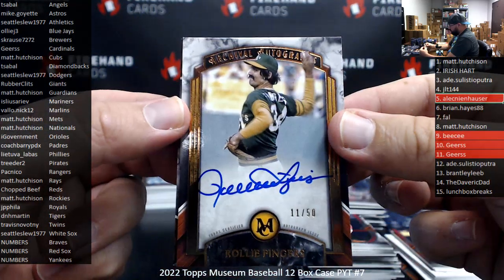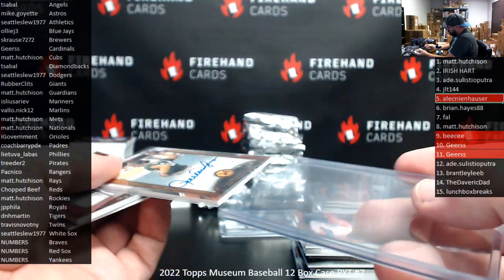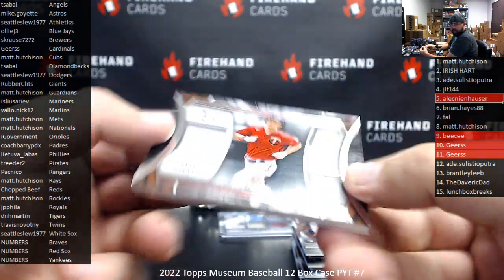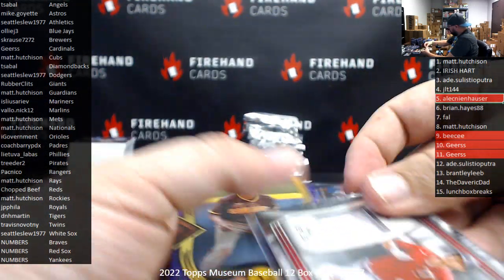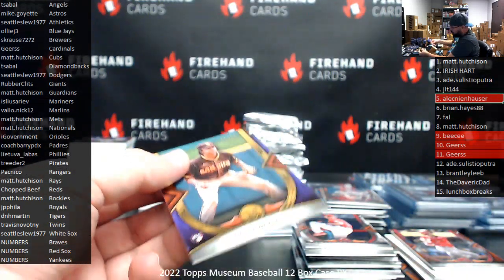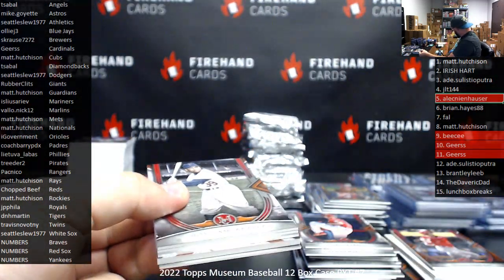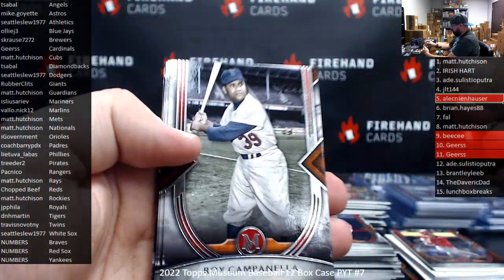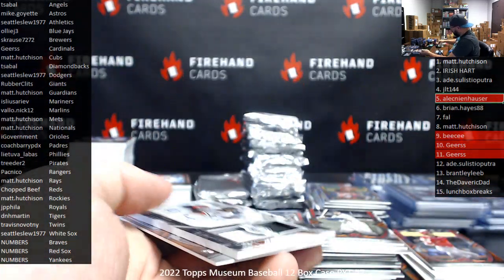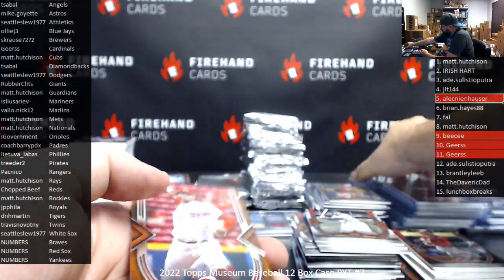Copper Archival Autos to 50, Rollie Fingers for the Athletics, Seattle Slew. And this pack's going to have two hits as well. Behind that is the Primary Pieces of Max Kepler to 99, Twins to Travis Novotny. Purple to 99, CJ Abrams, Padres, Coach Barry. For the White Sox, Eloy Jimenez, dual relic auto. White Sox for Seattle Slew. Got our green bronze.